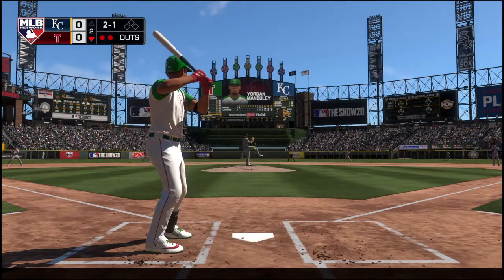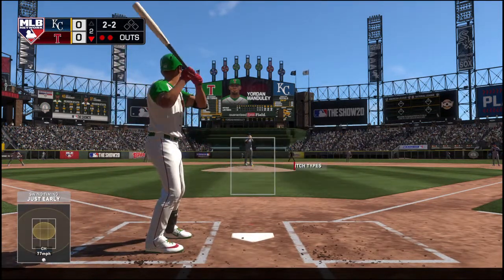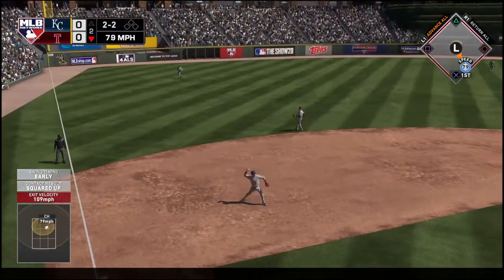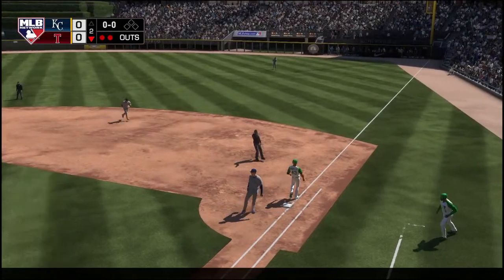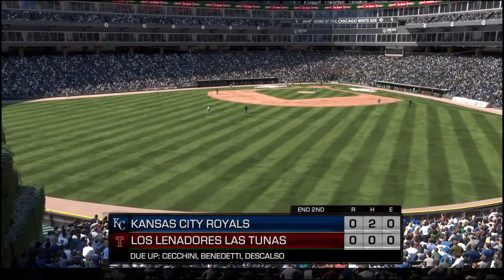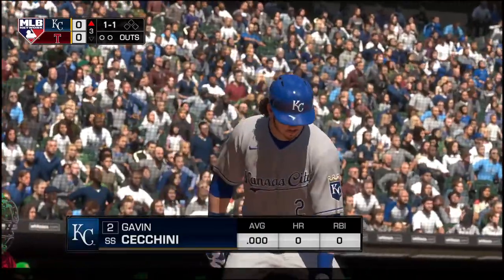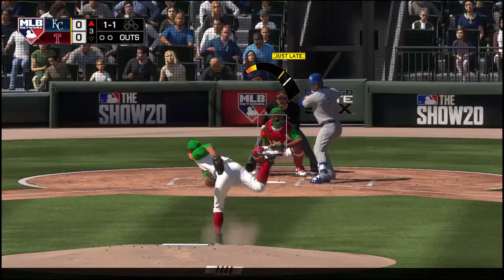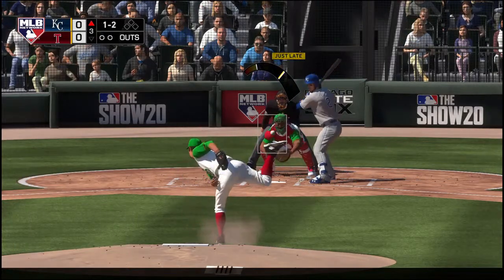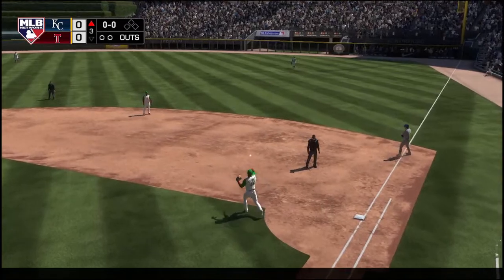And now a pitch on the way. Took a good cut that time, but comes up empty. 2-2. Hot shot to third. Throw in time, and the side is retired. Digging in now for Kansas City, number 2, and he'll start out their half of the third, top of the order to follow. Line to the right side, but foul. This one's down to third. Throw to first in time, and the leadoff man is gone to start the third.